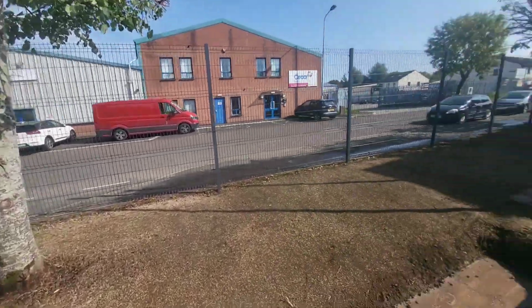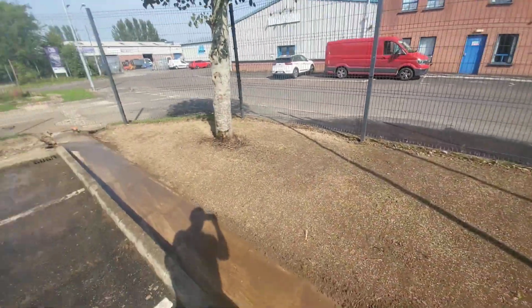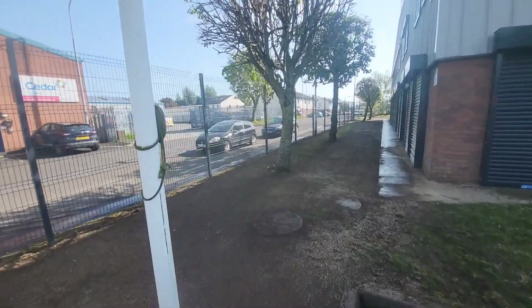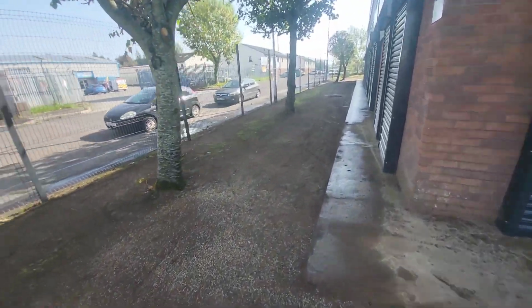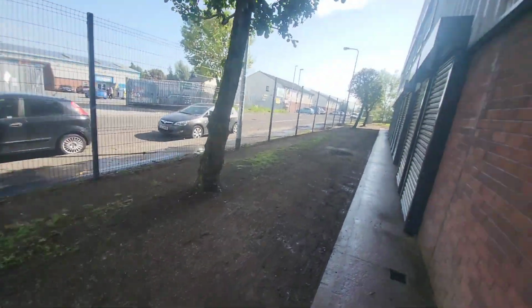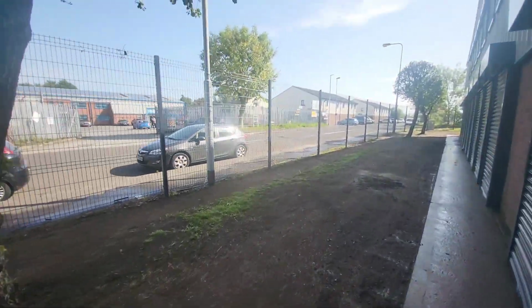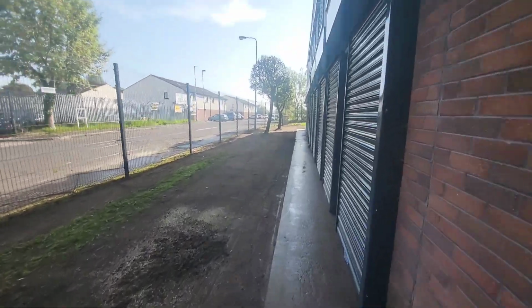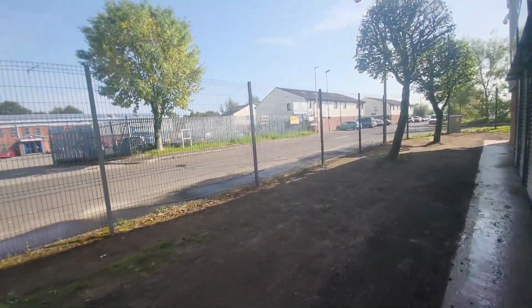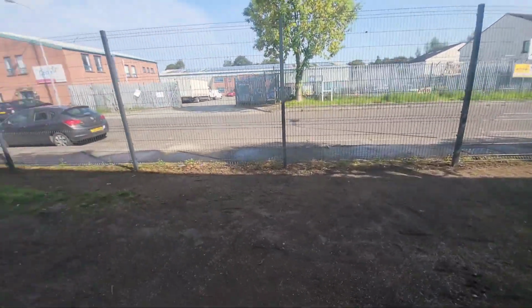Oh, there you have it, folks. Grass seed in. Some pre-fertiliser in there as well. Put that in. And then I've just watered it there. It's Friday today, it's the rain tomorrow, so hopefully it'll get a good drenching.